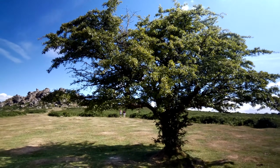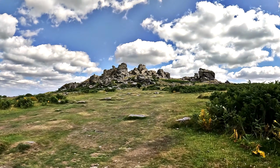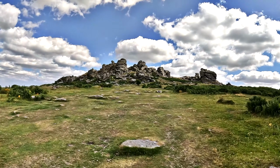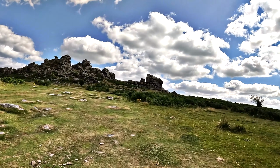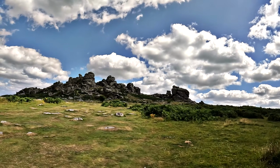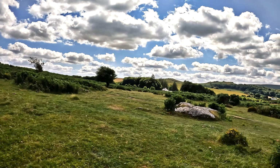gentle slopes surrounding them. These tors are particularly common in the southwest of England, with Dartmoor being home to over 160 of them. Interestingly, these tors aren't actually that old, or at least not in the grand scheme of planet Earth, being exposed for no more than 200,000 years, and in a lot of cases less. However, for the purpose of history, that's still a bloody long time.